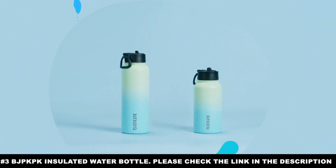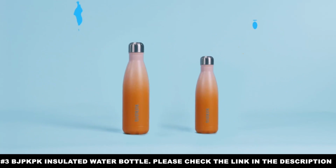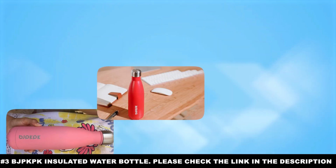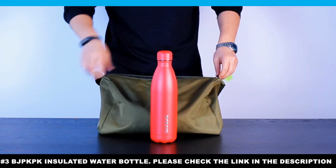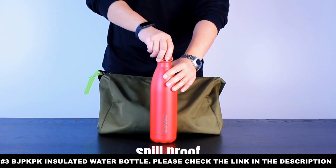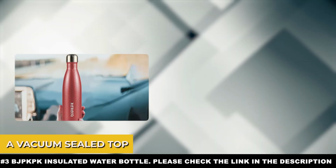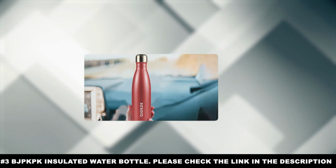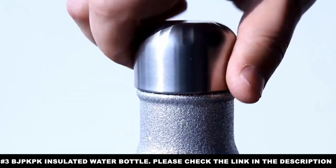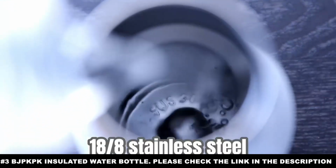Well, it does if the heat has anywhere to go, but the stainless steel on the inside of this bottle only makes the heat go right into the insulating layer. That means the heat is constantly moving and never settling, but also never venting out of the bottle anywhere. On top of that, the BJPKPK build has a vacuum-sealed top. If you're keeping soup, coffee, or anything with milk in your thermal bottle, a vacuum-sealed top will make sure that it does not spoil. Get this water bottle if you want to be sure a warm substance stays warm.